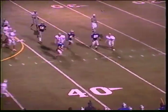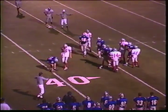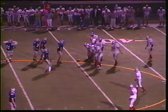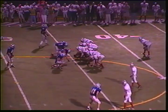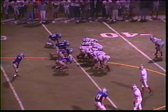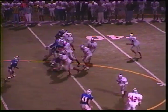He throws and it's batted up in the air. Getting a hand on it was Ben Stover, and it's an incomplete pass. Well, I tell you what, it looks as though when you make Sanchez scramble, it makes it a lot tougher on him. He doesn't make, well, of course, he has the ankle injury, so I'm sure he's a little bit wary of where and how he goes.